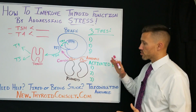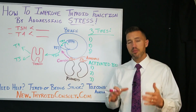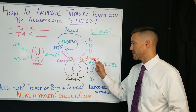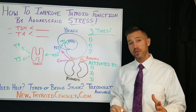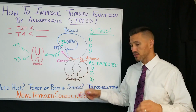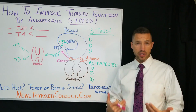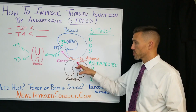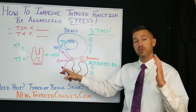So stress, the primary impact on your body from stress, the first thing that tends to happen is that you activate these glands called adrenal glands. Now, adrenal glands, they sit on top of your kidneys, right? So the kidneys are here. These glands are primarily responsible for your stress response. So when you're under stress, your adrenal glands will produce a stress hormone called cortisol.